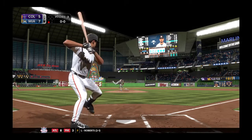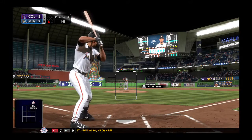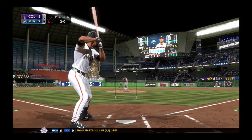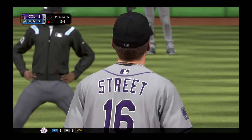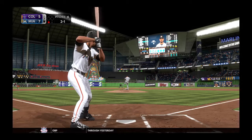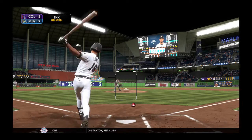Into the box, Mike Lowell, as he'll take a look at a slider here that misses for ball 1. He's working on a 1 for 3 thus far. The 1-0 home is a sinker that misses for a ball. In there, 2-1. A swing and a miss there, 2-2. Playing 2-2. And he strikes him out as well.